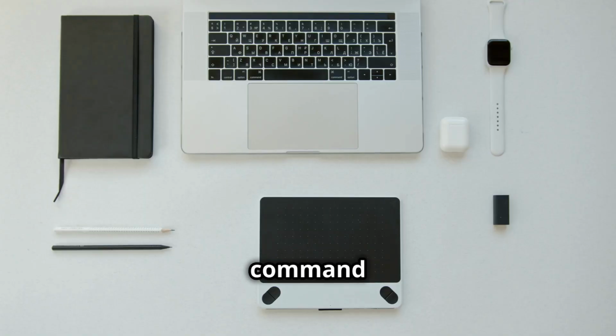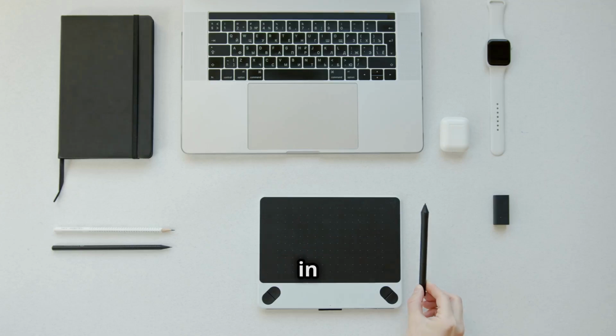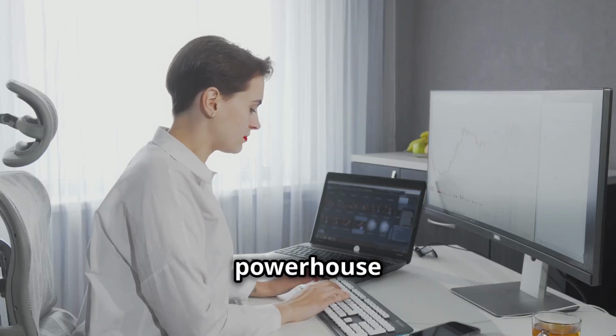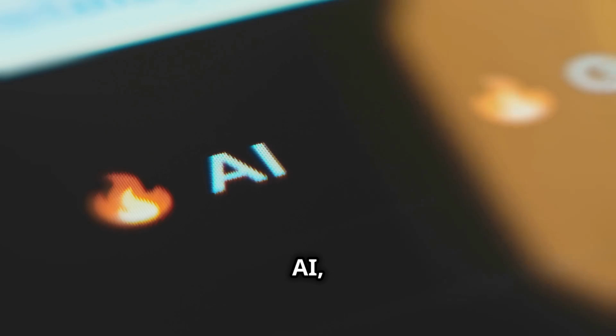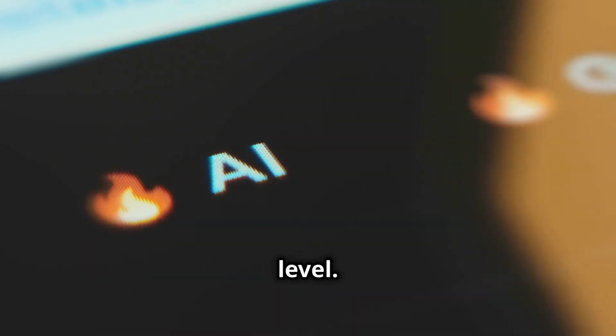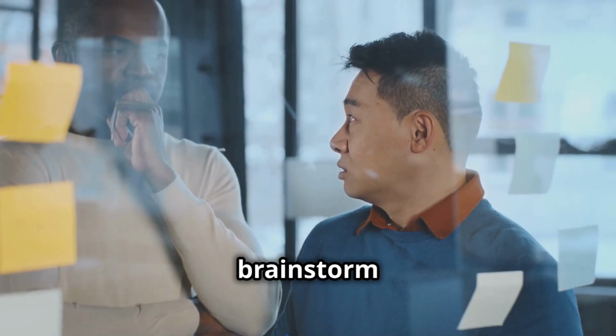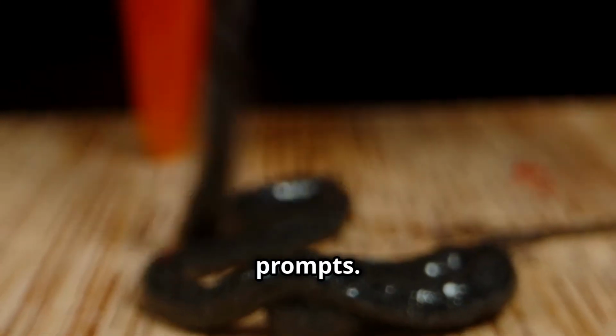Think of it as a digital command center where you can organize everything in one central location. Notion itself has been a productivity powerhouse for a while, but with the addition of AI, it's reached a whole new level. We're talking about AI-powered note-taking that can summarize lengthy meetings, brainstorm new ideas, and even generate first drafts of documents, all with just a few prompts.